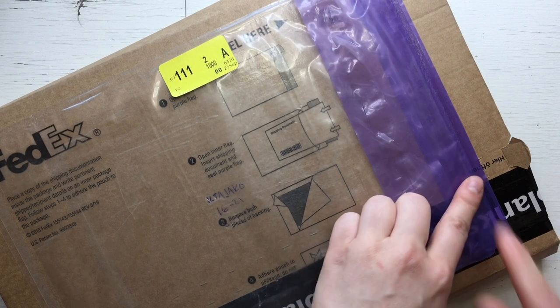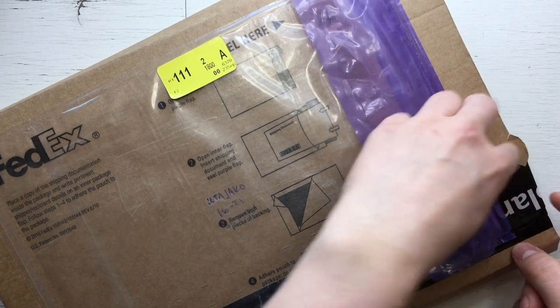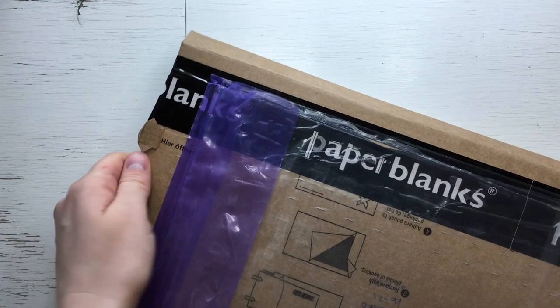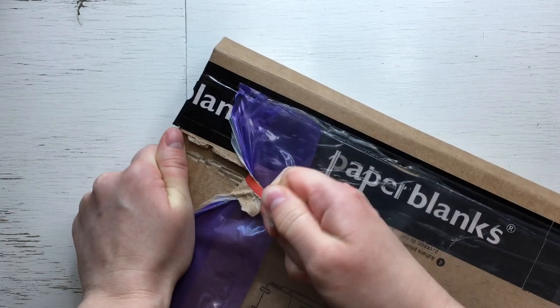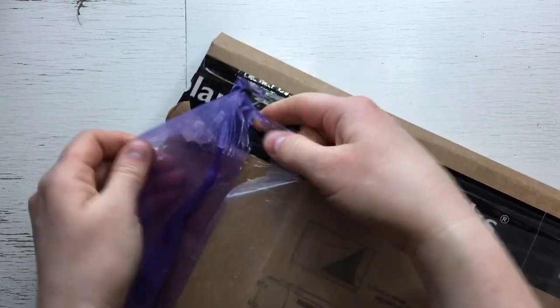I always miss these open here, but now I saw it and I was just about to say that it's hard to open, but let's try here. This doesn't work either because this pouch is here.